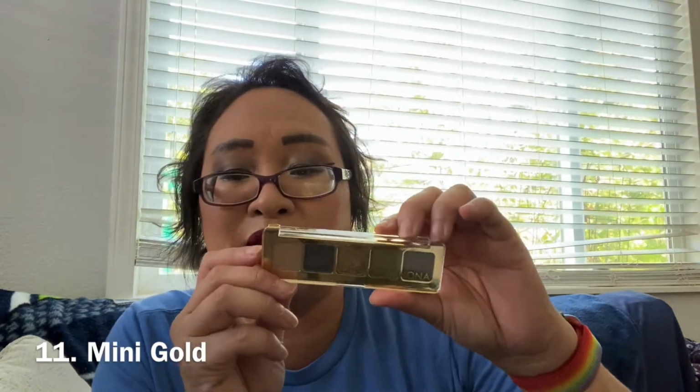Next, this may be a surprise, but at 11 is the Mini Gold. I do really like this palette. It's a nice palette for what it is. I like that it has sort of the grungy greens.